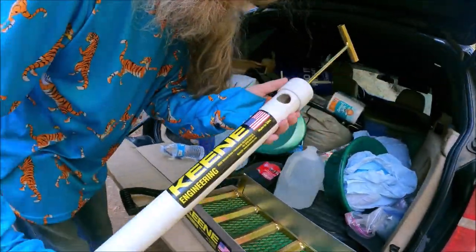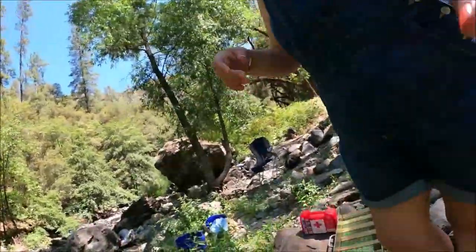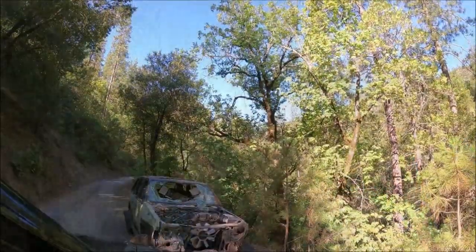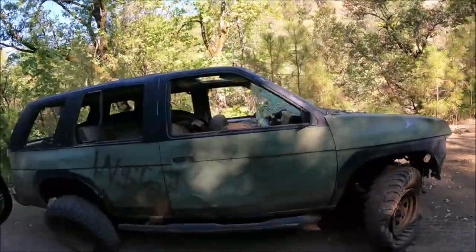Placer gold is what was found in this area. Look what we got here. Should we get out there? We shall. Woo! This is what I'm talking about. Let's see what we got. Risk it for the biscuit. And there's some more gold right there. And that was Stanislaus. Let me show you a little bit of it here. Woo. Guys, that's why you don't want to be claim jumping.